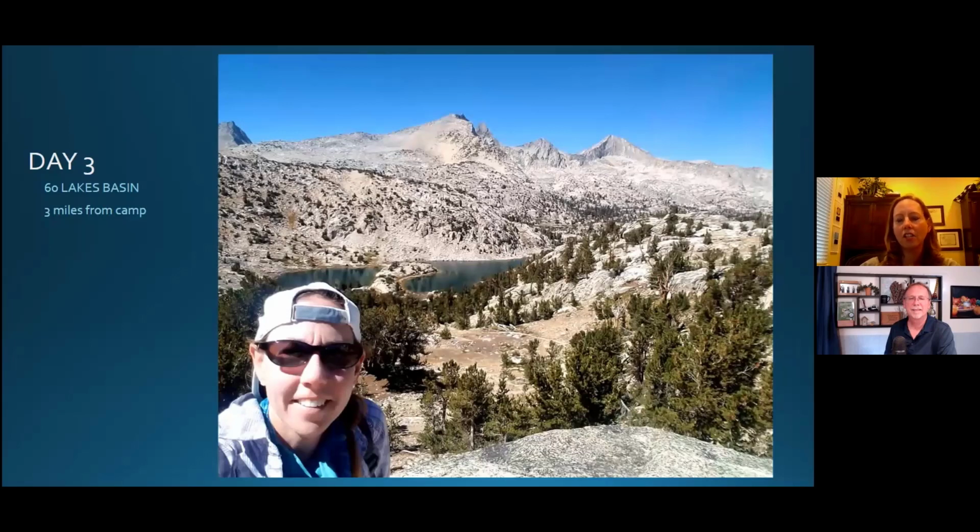Again, just a really relaxing, fun day where we could spend time exploring, and we skirted off and climbed some boulders and found a great viewpoint and just soaked in the beauty of the Sierra and had a nice, quieter day. If I remember right, between 60 Lakes Basin and Rae Lakes is Fin Dome, and you could theoretically get to the backside of Fin Dome if you're a climber.